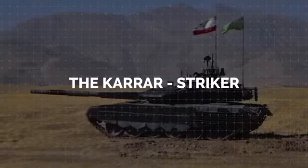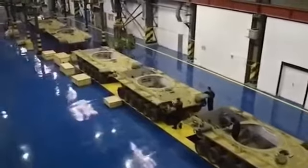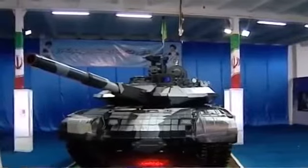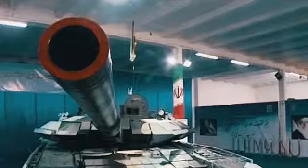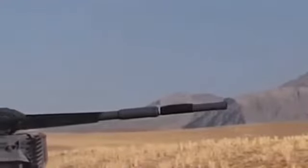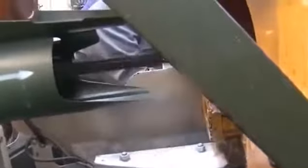The Karrar Striker. This 51-ton main battle tank was fully developed and designed by the Iranian defense industry and was unveiled to the public in August 2016. It is fitted with a new welded turret which is armed with a 125mm smoothbore gun fitted with a fume extractor and a thermal sleeve. The cannon can fire all standard ammunition and is equipped with a carousel automatic loader mounted on the turret floor and also on the rear wall of the turret.